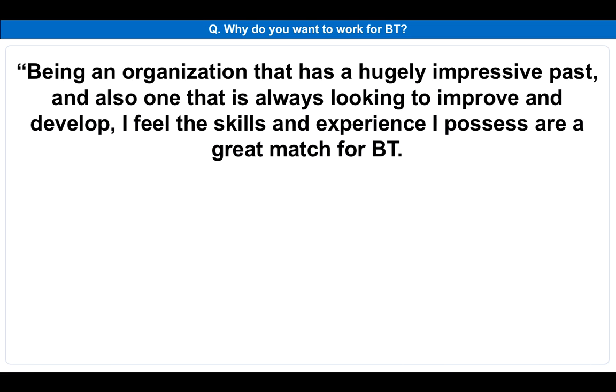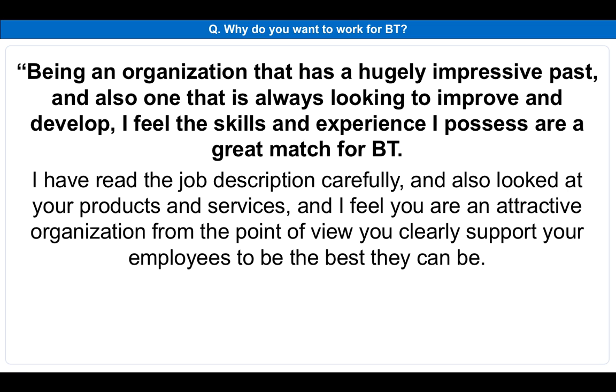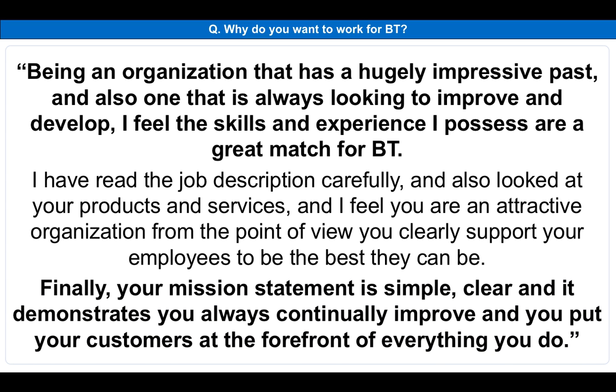Being an organisation that has a hugely impressive past, and also one that is always looking to improve and develop, I feel the skills and experience I possess are a great match for BT. I have read the job description carefully and also looked at your products and services, and I feel you are an attractive organisation from the point of view you clearly support your employees to be the best they can be.